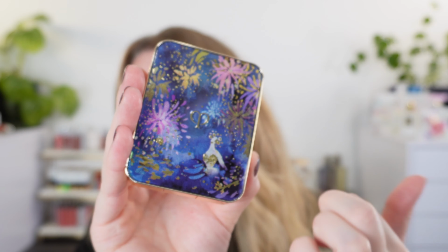The Cle de Peau holiday collection called Toward the Horizon, I think is a really beautiful holiday collection. To me, it doesn't scream holiday, but it does scream festivities. So, you know, we're looking at the Little Mermaid. We see fireworks on here. We see fireworks on the actual eyeshadows and so forth. And I think it's really beautiful. It definitely screams something festive and something special, something limited edition.